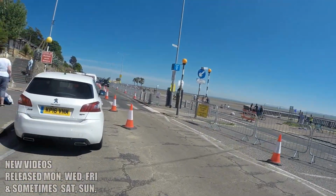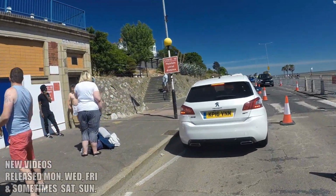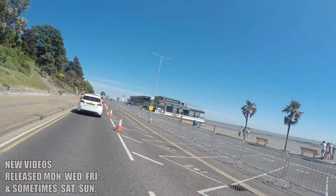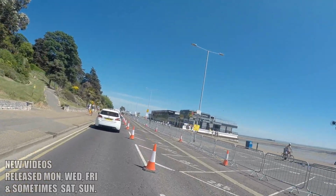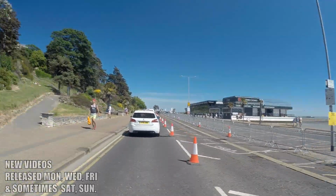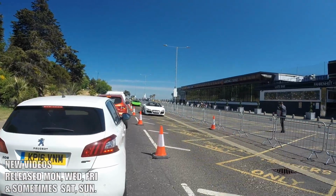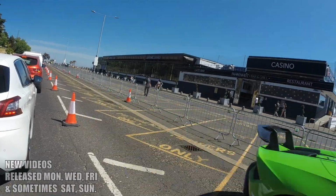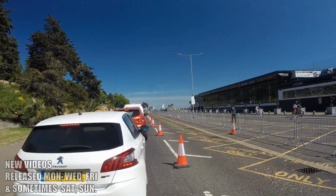God, there's quite a few people up here though. Oh, here we have the casino. All you gamblers out there. Oh, look at this. A nice Audi. We've got a nice Lamborghini. Very smart.